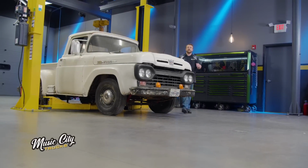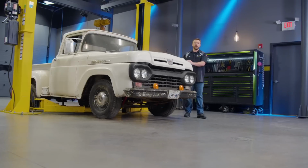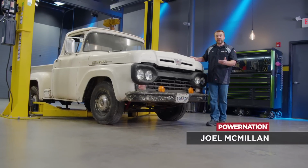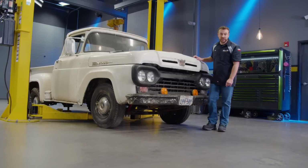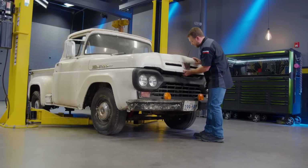Well, guys, it's an honor and a privilege that Mr. Clint Black entrusted us to get his old 1960 Ford F100 back on the road. Now, during initial inspection, we went through everything, including the brakes, suspension, fuel, and cooling systems. However, we did run into one more serious issue that we did not anticipate.